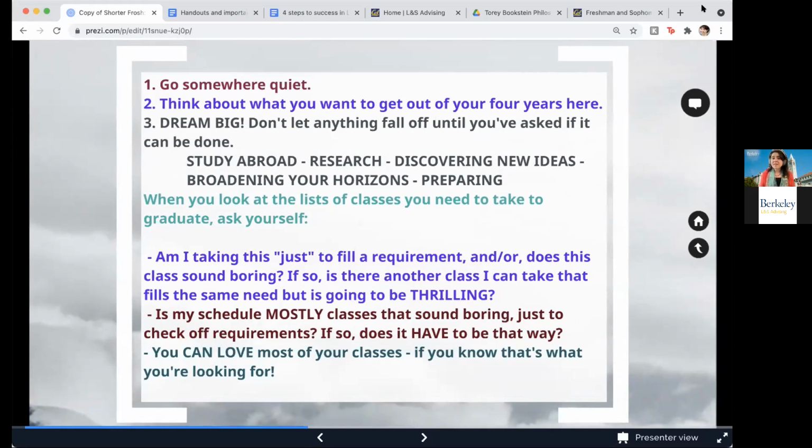Students often come to me and say, well, I wanted to study abroad 3 different times, but I just figured I couldn't fit it in, so I didn't ask. You might be able to fit that in. The worst thing we can say is if we can't make it work, but if you never ask, you'll never know. So please don't let anything fall off the list until you've asked if it can be done.